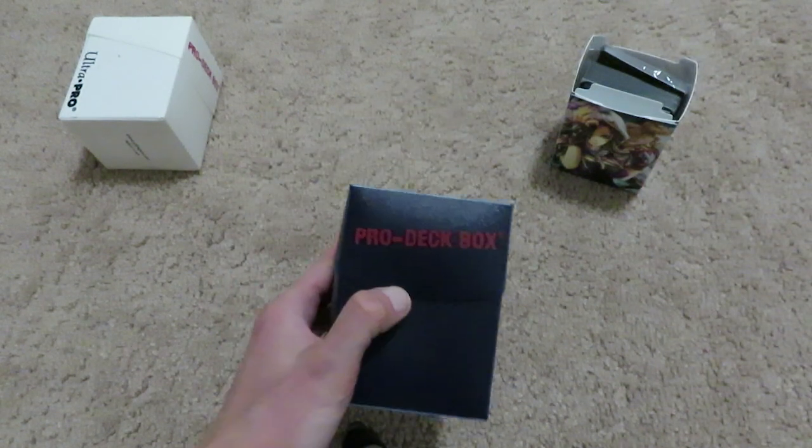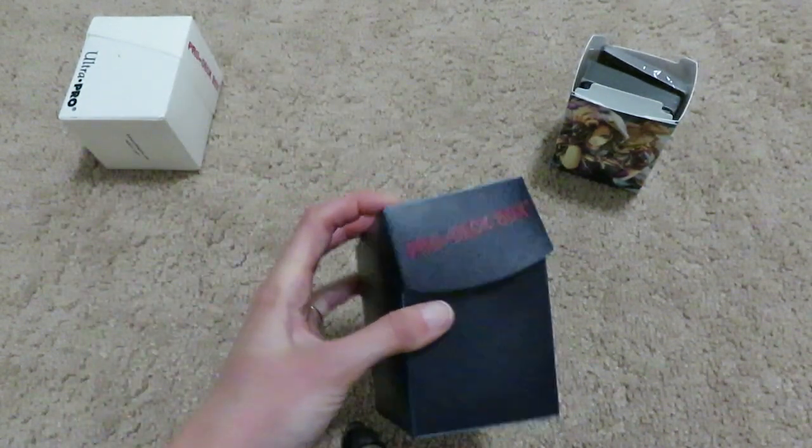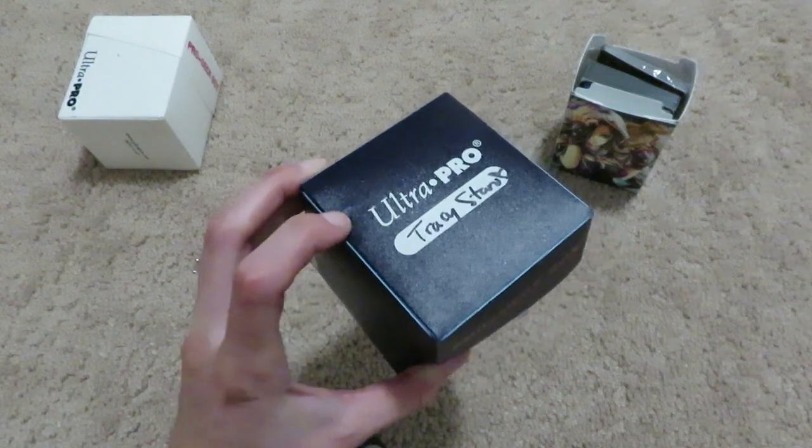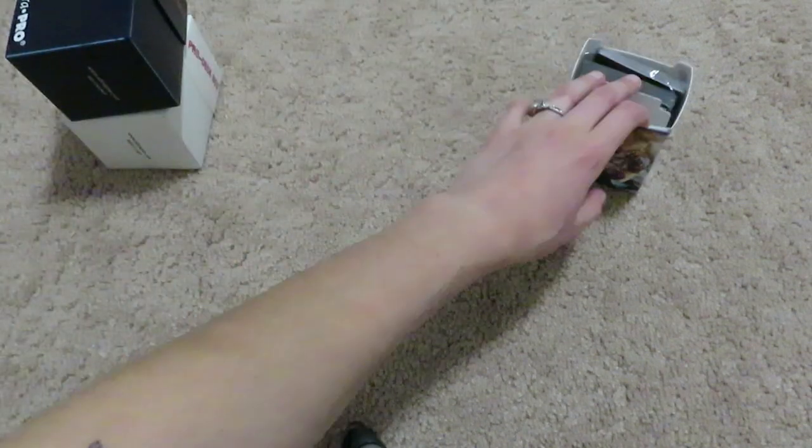And then this blue color, I don't know. I think I'll keep this one. Oh, this one has a crack in it. I don't know. I have a lot of blue deck boxes, so I'm also gonna recycle that one.